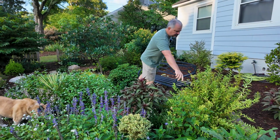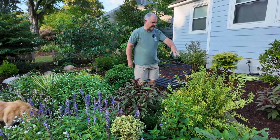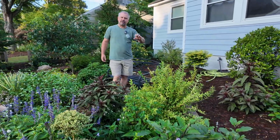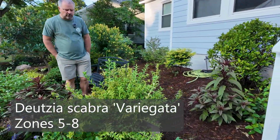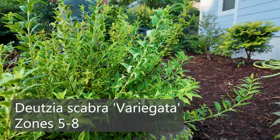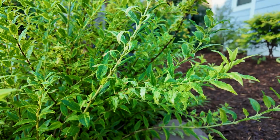And then there's a deutzia. There's only a couple shrubs planted in this spot. This is a Deutzia scabra. It's not the most floriferous of the Deutzias for sure. I mean, it's not the showiest flowering thing. It does flower, and it flowers for a while, but they're pretty small. Really growing this for this really nice variegated foliage.